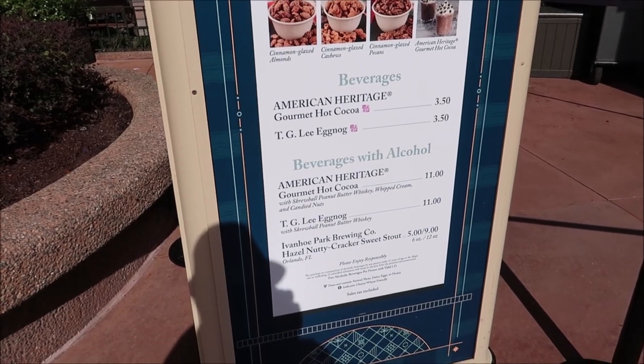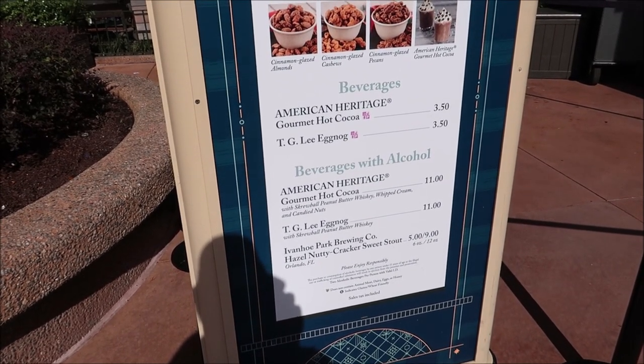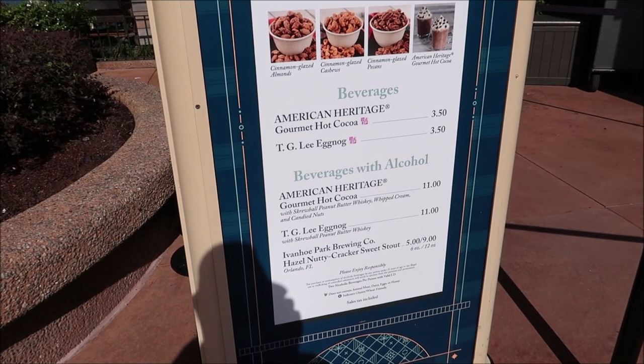They also have some beer down there. Ivanhoe Park Brewing Company, Hazy Nutty Cracker Sweet Stout. That sounds really, really good actually. The nuts sound pretty good and also the eggnog, but I think we're gonna skip that booth because there's actually so many booths that we're gonna be going to today. I kinda wanna make sure we get the ones that are on the cookie stroll or ones that actually have some of my favorite food items from the past holiday or the Festival of the Holidays.